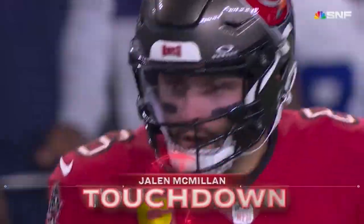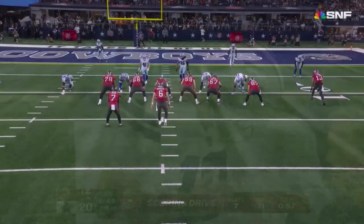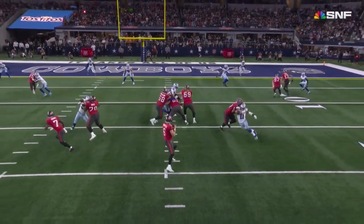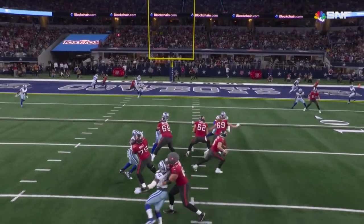The rookie keeps coming on. McMillan the touchdown. And the Bucs respond. That's just a great drive right there. You got Micah Parsons here. Everybody knows it. Baker, you got to get away from him first.